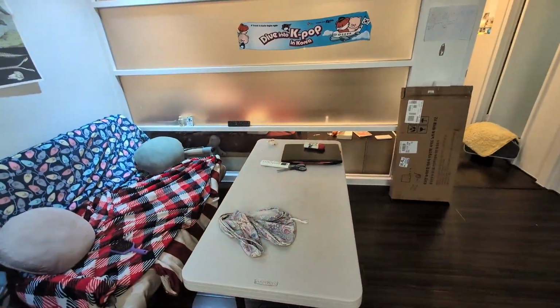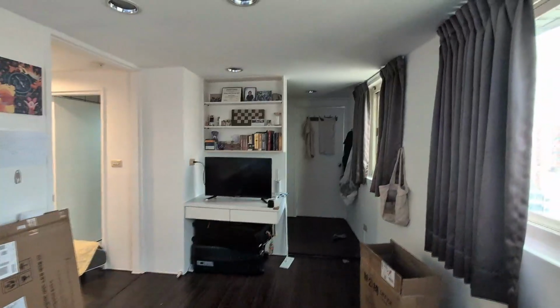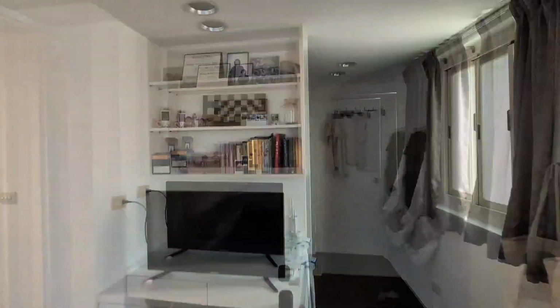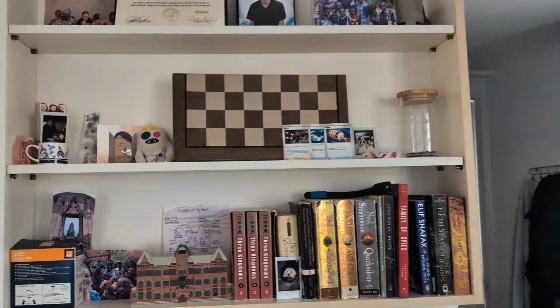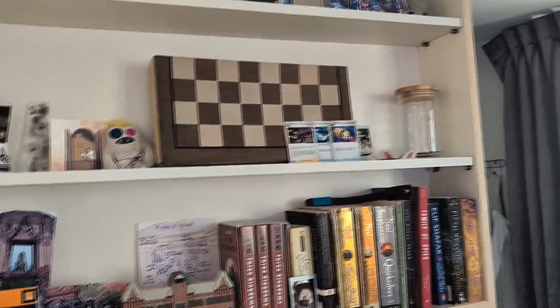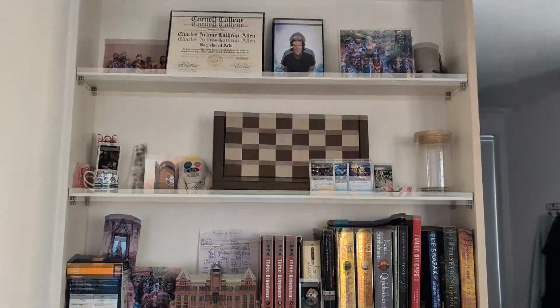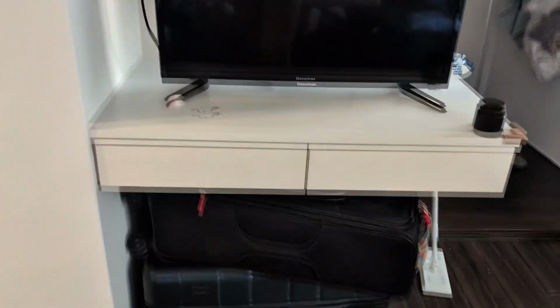Coupon is the best. This is the table that she already had. We use it for eating, studying. And then you get the TV bookshelf area. Yeah, so we have all of our stuff on display. TV, suitcases fit perfectly down there.